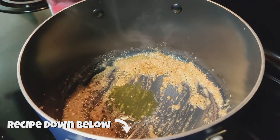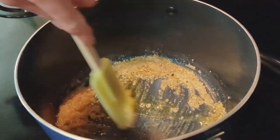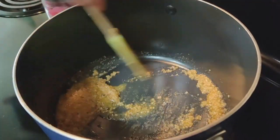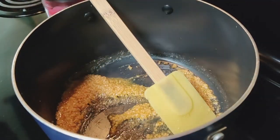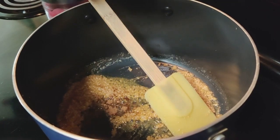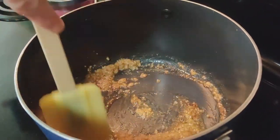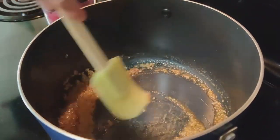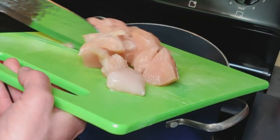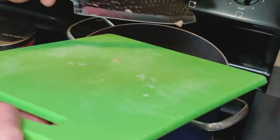Next, we added about a tablespoon of olive oil, and the extra ingredient we threw in was some 5 spice powder. You could totally leave this out if you want, but we thought it was really good. Then we added in about 1 pound of chopped chicken breasts and 1 cup of jasmine rice.